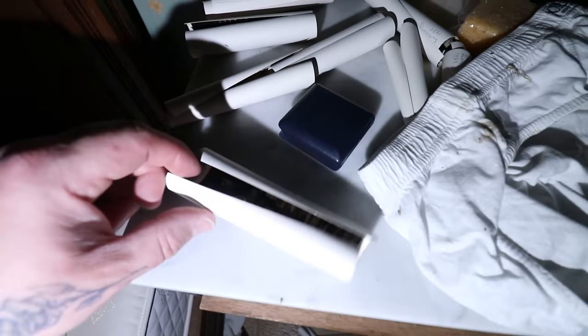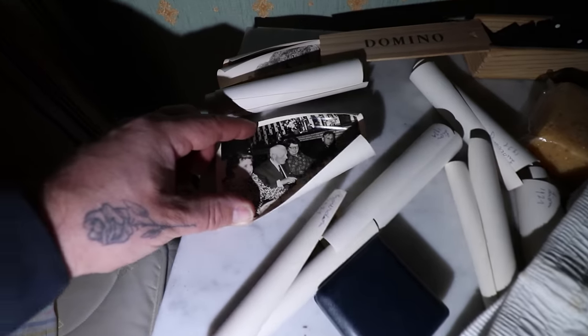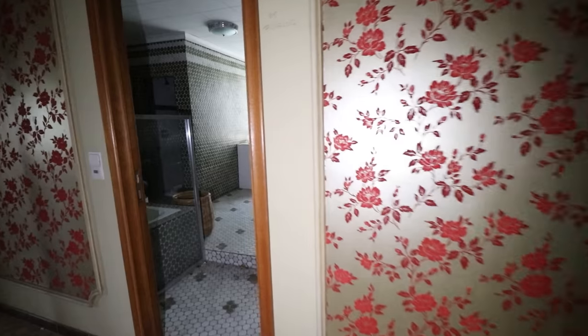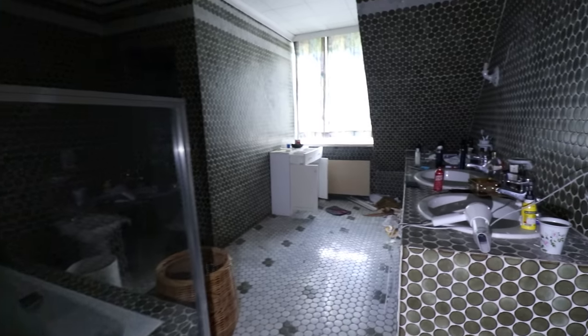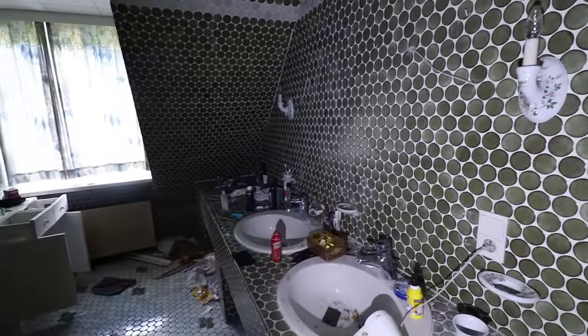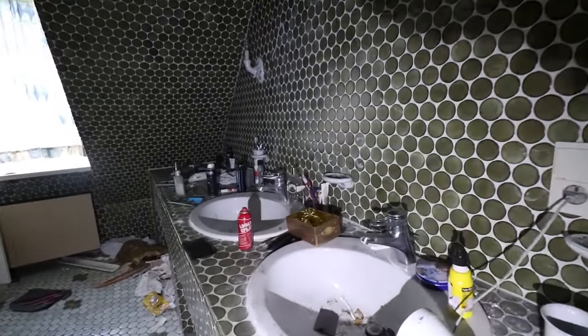Is this his old photos all rolled up? Wow. Let's go through to the next one. What? Wow, what a bathroom. What a bathroom. Stunning.